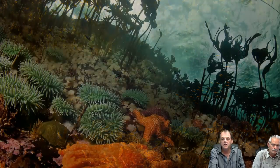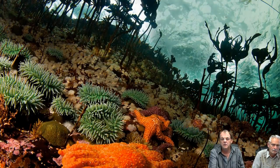We found none of the vegetation. We certainly found none of the sea anemones, which is the green you're seeing over there. We found no sun starfish. We found none of all the, you see those stalks? They should show up on all the rocks on the low tide, and those sea anemones should too.